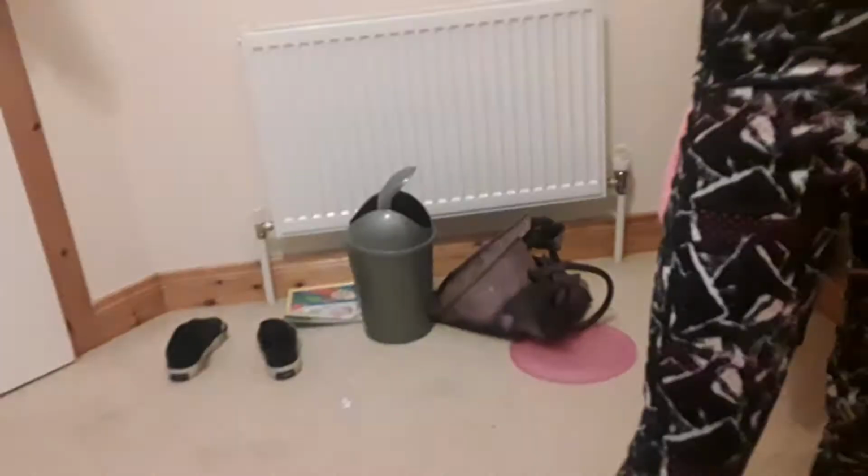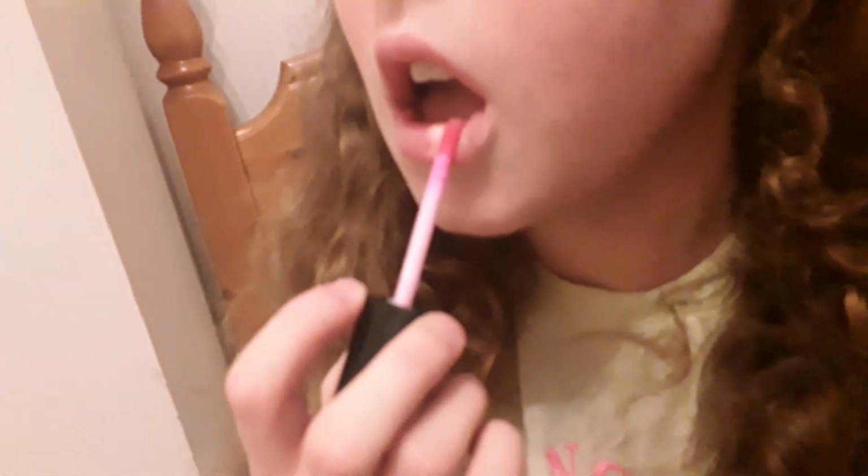If you don't know what the Inglot looks like, I'll smear it on my finger. Is that like a nail polish? No, it's a lip gloss. It still looks like Inglot. It's really pretty. Put it on your lips. They all want to see it. There's no difference. It makes your lips brighter.